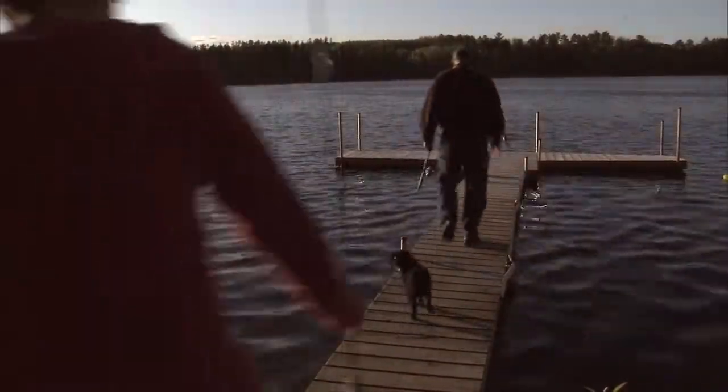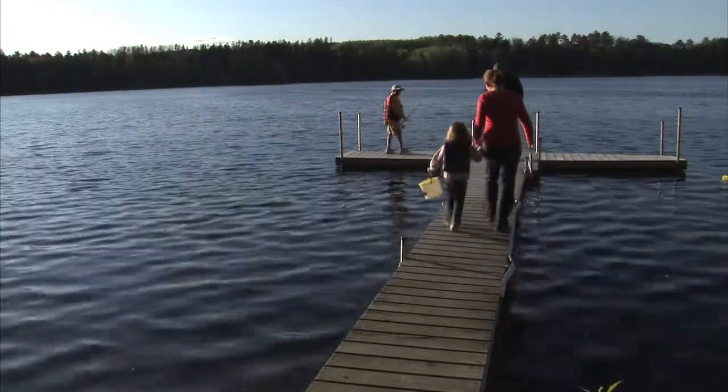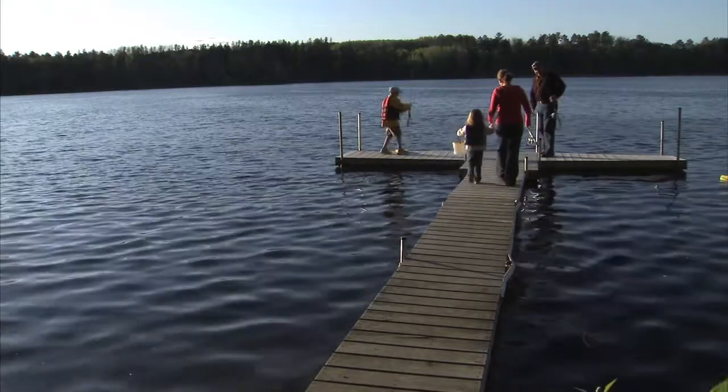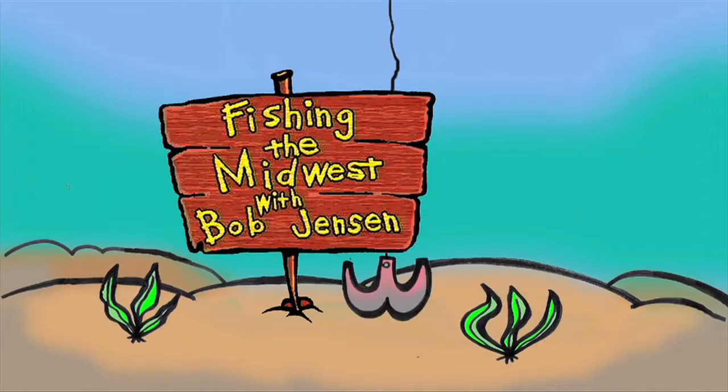Let's go fishing. All right. Hey, Brent, there's already one down here. Come on, Brent. Should we try to catch a fish? Yeah. Okay. Let's see what's down this way.